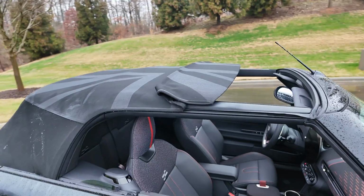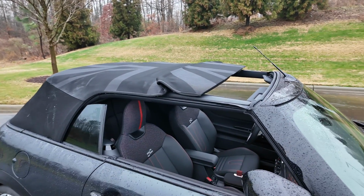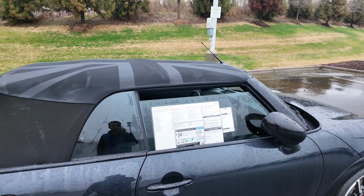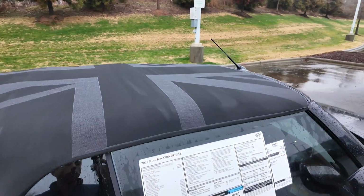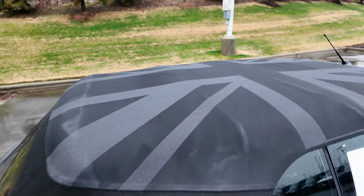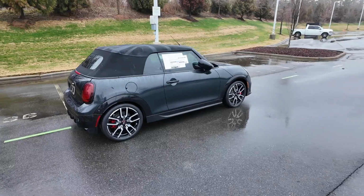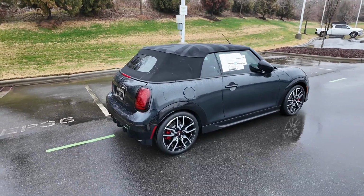Now you do have two different stages. You can stop right there where you have that open sunroof, or you can continue all the way to completely close it, as well as having all 4 windows go up. And then you'll notice that flag again for the soft top, and we can take a look at it with the top up. This also has power folding side mirrors, as you can tell.